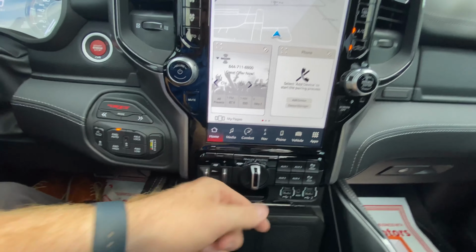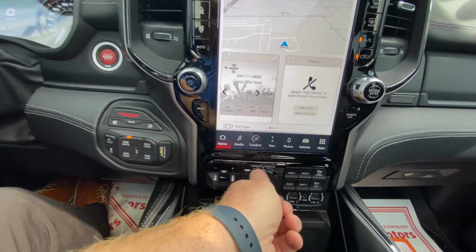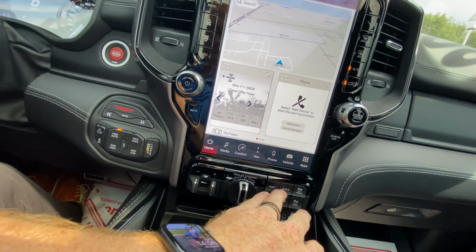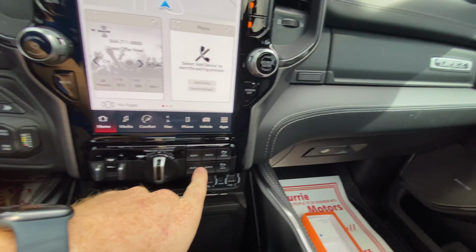That was neat. Now, you do have your trailer steering. So this is just like our Ford where you plug in the trailer and turn the trailer left or right with this, and it'll spin the steering wheel accordingly for you. You have different auxiliary here. So if you want to turn on your lights, instead of having them up here like we have in our Fords, they have them right down here.